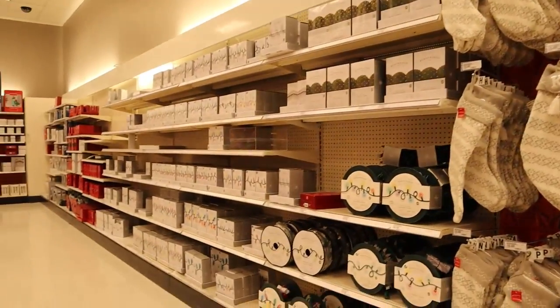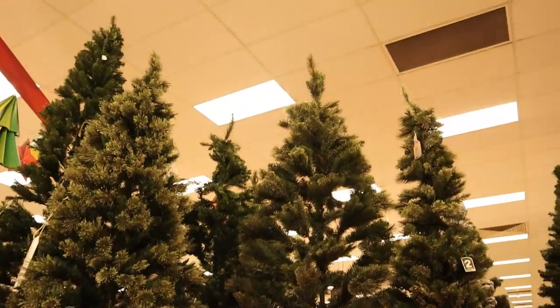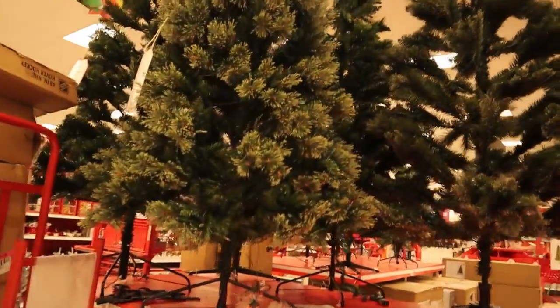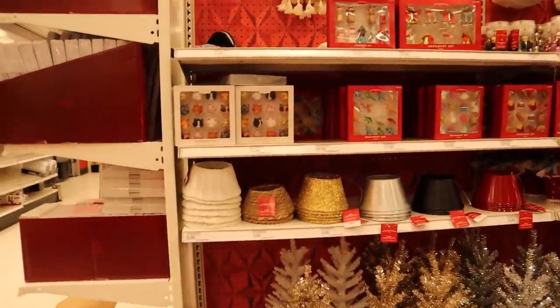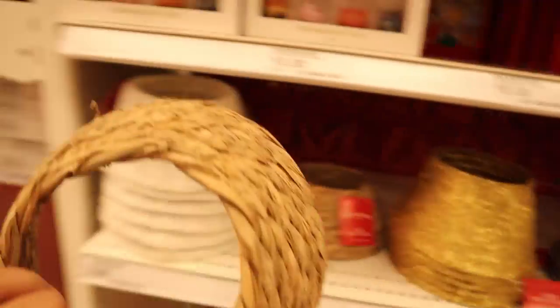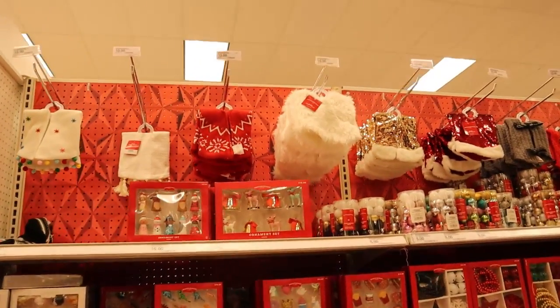They have lights till the end. All these trees. I would suggest you go somewhere else because you can get a deal there. These are not on discount. Oh, look, they even have little vases for the, oh, this is cute. I like this one. They have vases for the little trees too. Show some love for the little trees.